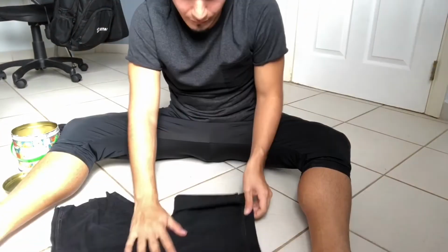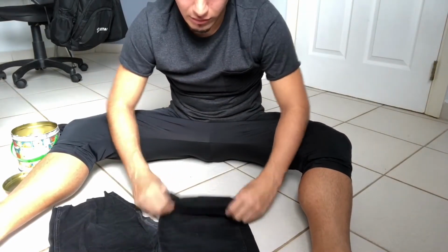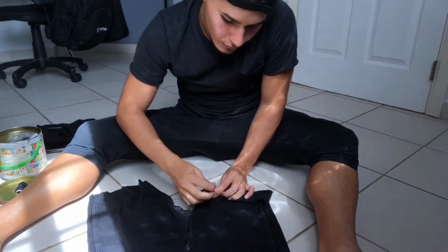So after I'm done cutting them up like so, I will be folding them up like this, so have a cute little fold, and then I'm going to sew these folds in place. So I hope I'm making sense with that.